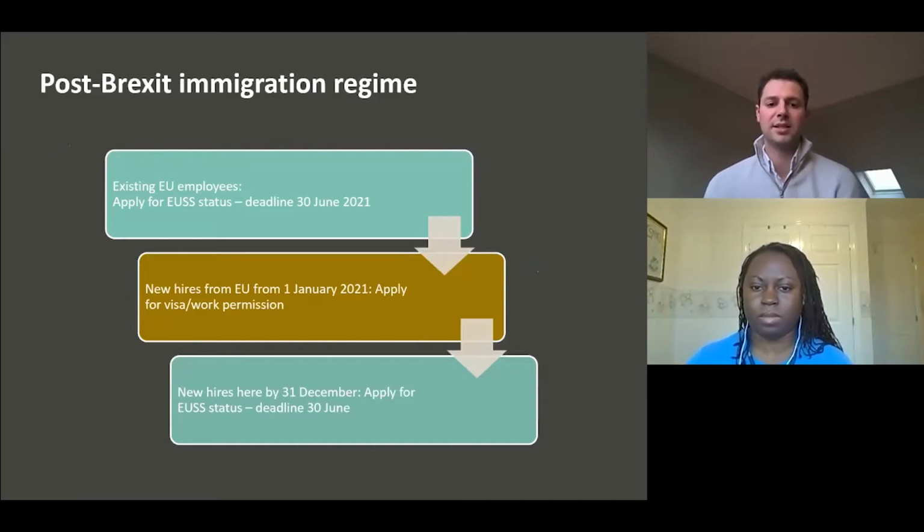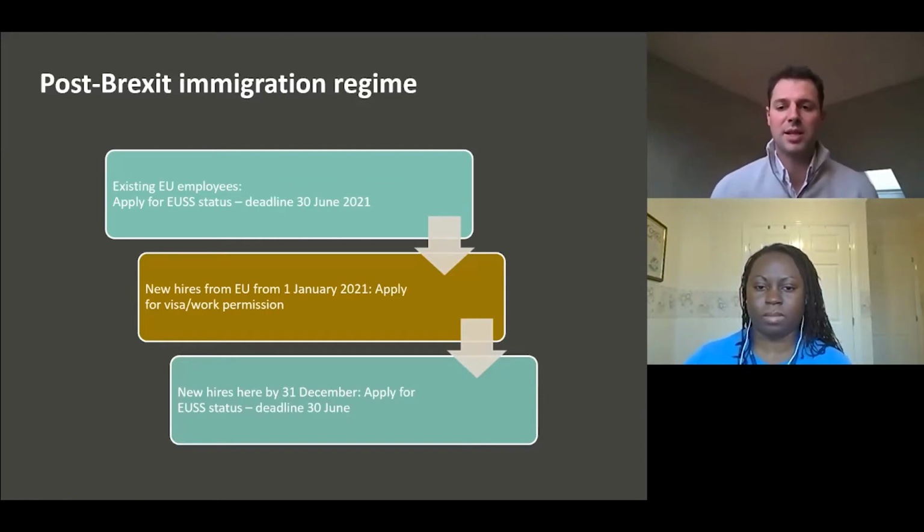So looking at it through the lens of the employer, for EU nationals the business already employed as at 31st of December 2020, who we've termed here existing EU employees, they continue to have the right to live and work here. They don't need a visa, but they will need to apply for settled status, and they need to do that by the end of June this year.